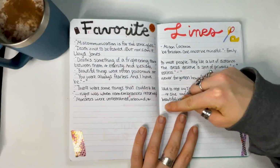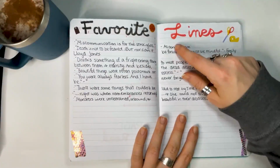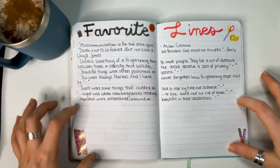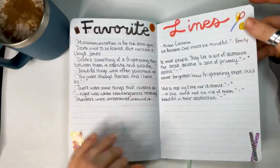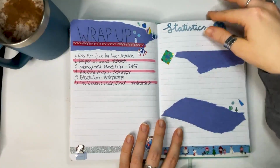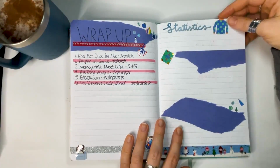Emily Lloyd-Jones' writing is absolutely gorgeous. You can tell I didn't get terribly far into We Hunt the Flame because there'd probably be a good few of those quotes in here too. And then I didn't even bother to do my statistics page, honestly. I just didn't worry about it.